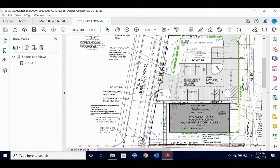So in the case of the first, the first request would be for front building setback, and that would be to allow the front building setback to be 20 and a half feet from Lebanon Street rather than a required minimum of 35. We have recommended approval of that variance to permit relief from the building setback requirement of the neighborhood business zoning district.